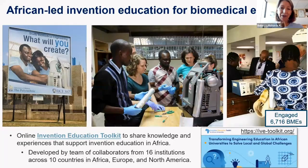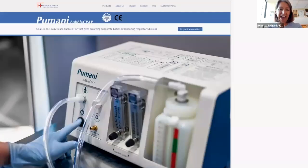Then we've been working with universities that train biomedical engineers. We equip design studios so that students can go in and they can invent devices to address local health challenges. We've developed an invention education toolkit and network that connects faculty across 16 institutions, including several African countries. We've engaged over 6,000 biomedical engineers. Next.